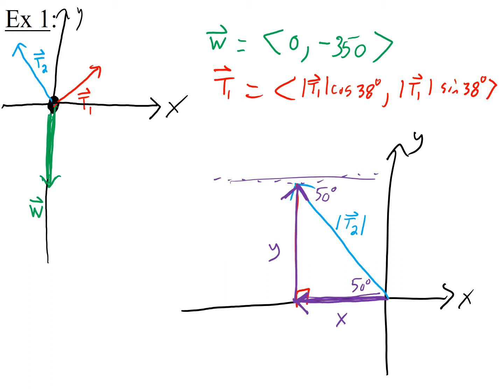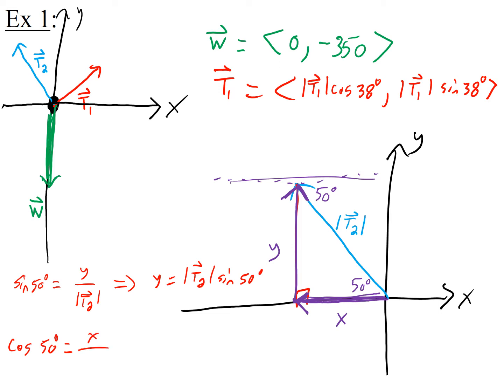So now we're focusing on this triangle. We're going to use SOHCAHTOA. So sine of 50 degrees. Don't memorize it. Look at the triangle. Sine is opposite over hypotenuse. It's going to be y over absolute value of t2. That means y is absolute value of t2 sine 50 degrees. And then cosine 50 degrees is going to be x over absolute value of t2, which means x is absolute value of t2 cosine 50 degrees.